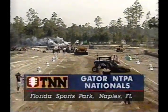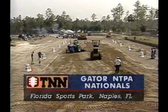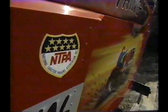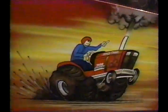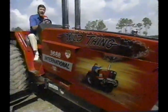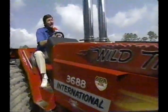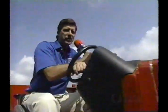This is Trucks and Tractor Power, and today from Florida Sports Park in Naples, it's the Gator NTPA Nationals. The Superstocks are the NTPA signature division. They closely resemble the tractors down home on the farm, but their wheels-up style and their heavy plumes of black diesel smoke really represent their calling card.